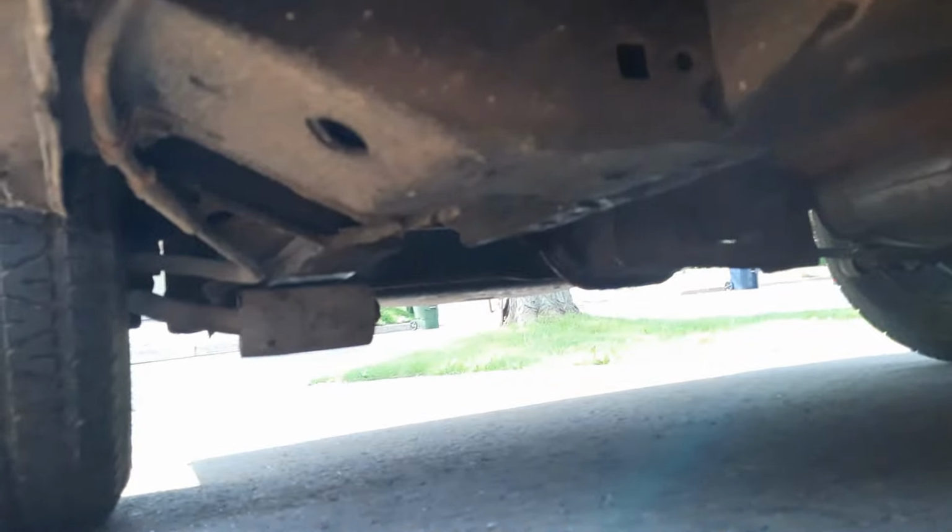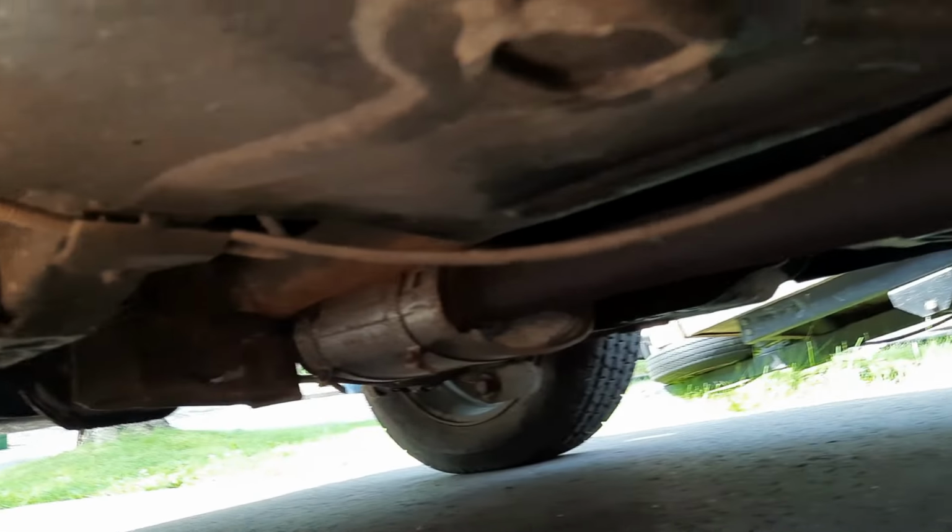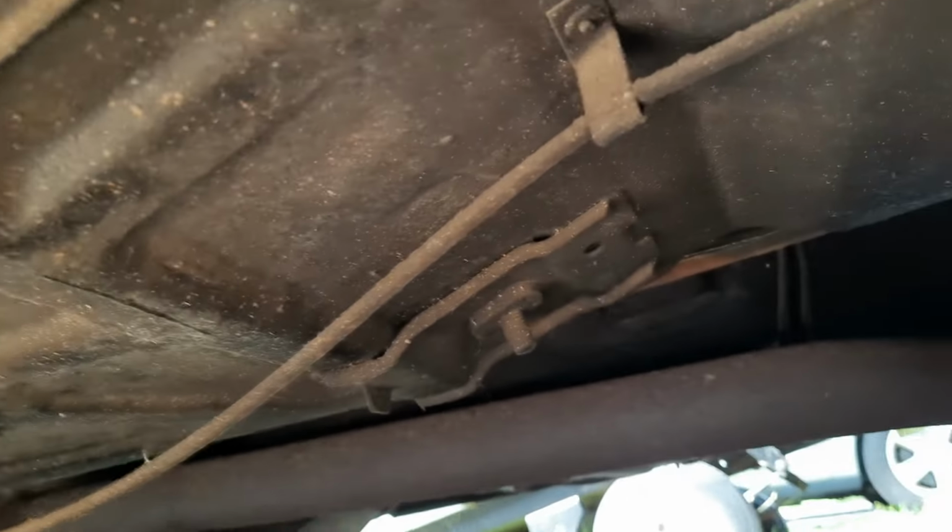Alright, let's take a look underneath. Looks really clean. I don't see any rust. It does look like it's been oil sprayed. Take a look at the front here.